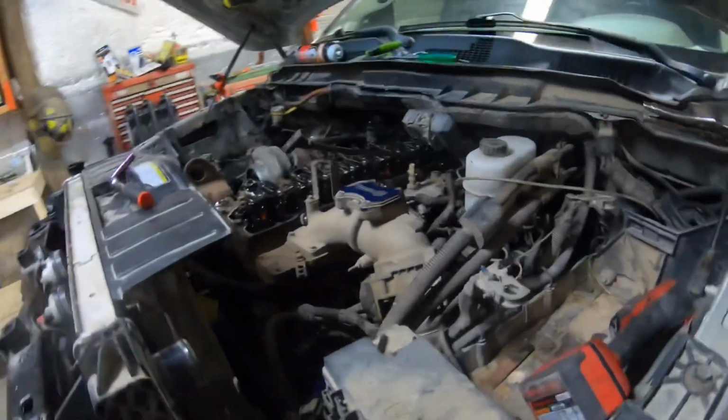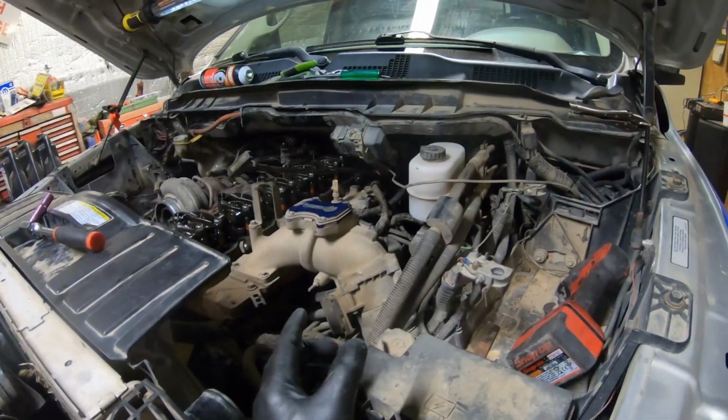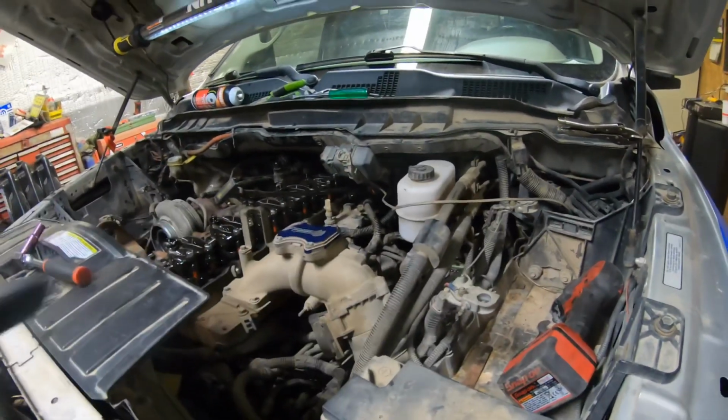Also, before I forget to mention, there is a return line on the rear of these cylinder heads you need to remember to remove if you do your own head gasket at home. At the very back of the head, there's a return from those injectors.